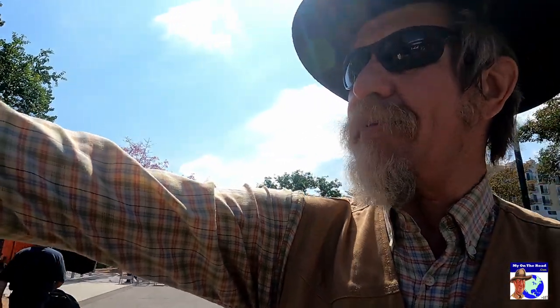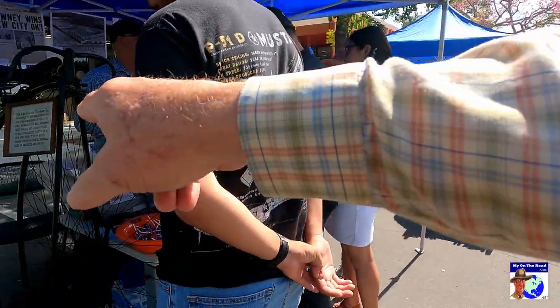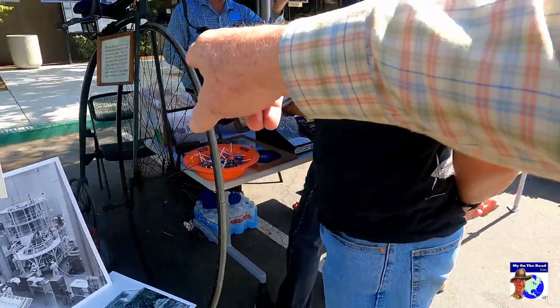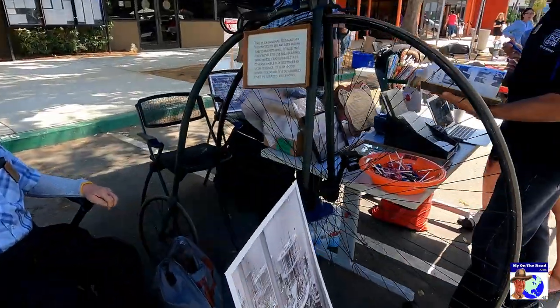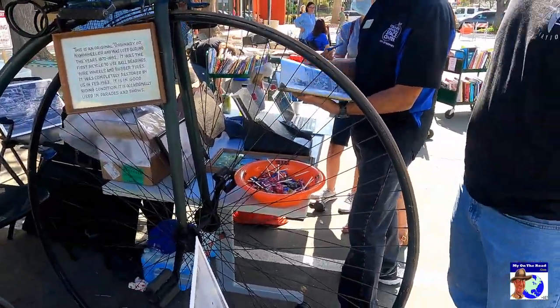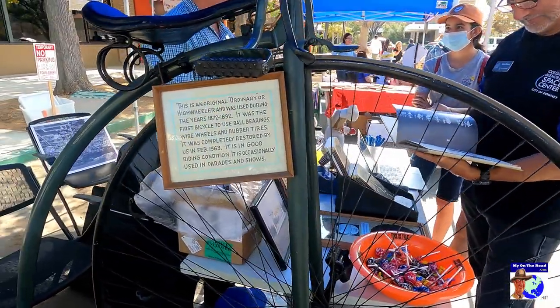Right over here is the big wheel. There it is. The big wheel. It even has a little plaque telling us a little bit about it. Are you Roger? No. Ah, that's Roger. Very good. Here we go.